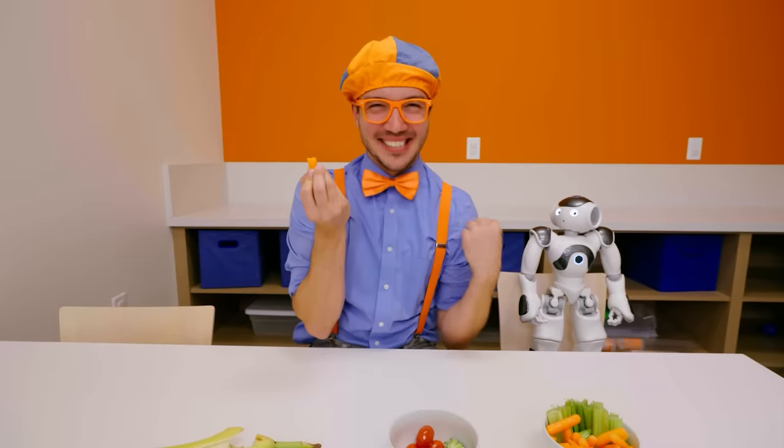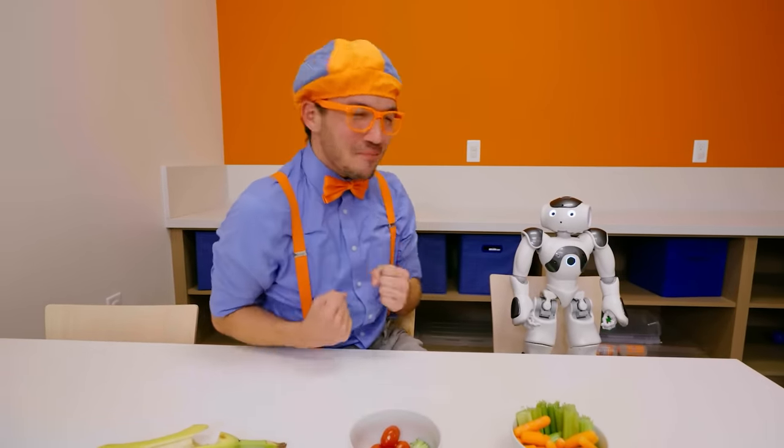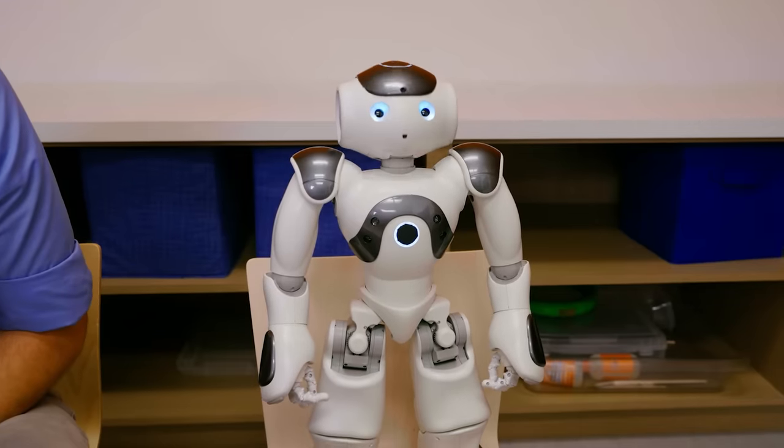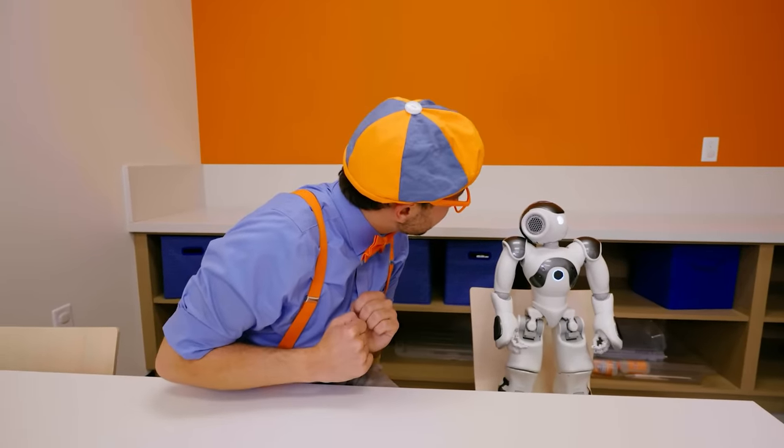Yum! That is so tasty. Yeah, the orange carrot is sweet and crunchy. Whoa! Wow, Hans, these were some really good snacks to pick out for me. Thank you. Oh, wait a minute. Hans, can we play together?